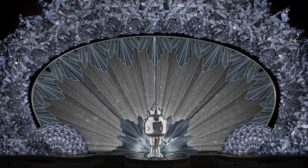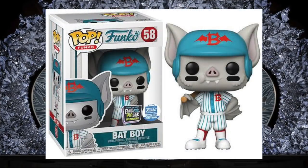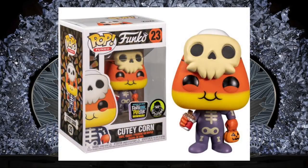I wasn't a big fan of the first Funko Pop designed by a fan, the Batboy one, but Cutie Corn I think is excellent. I would have never guessed that this was a contest winner. It looks like something a pro designer made for the Spastic Plastic line. I love the idea of a candy corn, trick-or-treating, his little skull costume. He's eating candy, so I don't know if that makes him a cannibal or not.